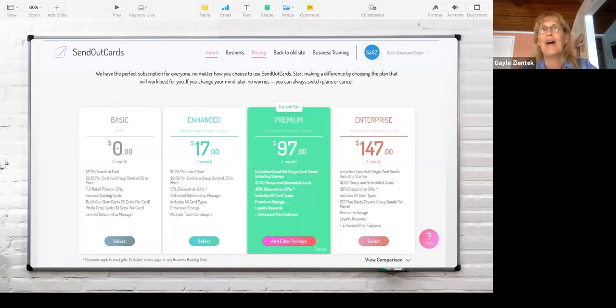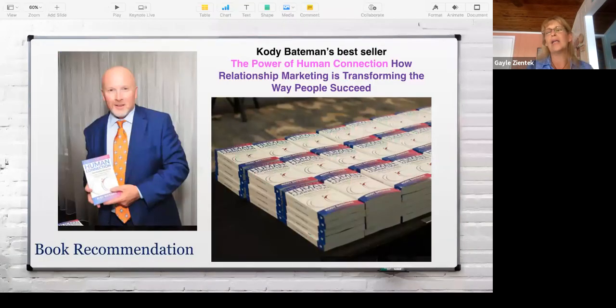So if you want to think about cards that stand out, that have longevity, lifespan, do the heartfelt cards and you will have success. I'm going to highlight a book, Cody Bateman's bestseller, The Power of Human Connection, written in 3 parts. The first part is all about relationship marketing. The second part is about marketing and sales. And the third part's personal development. If you get entrenched in personal development, mindset, and the activities around that, it's going to help you succeed in business, no matter what business you're in.